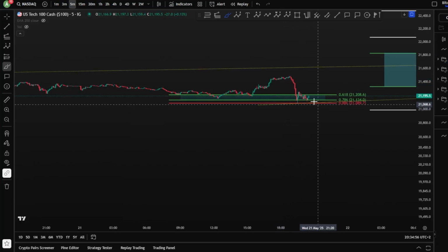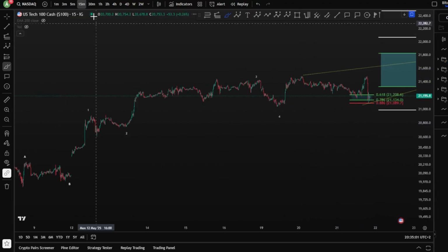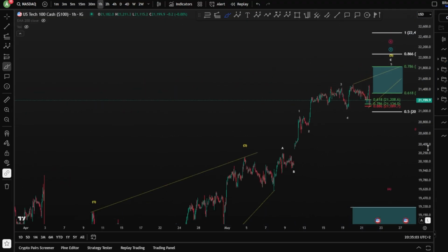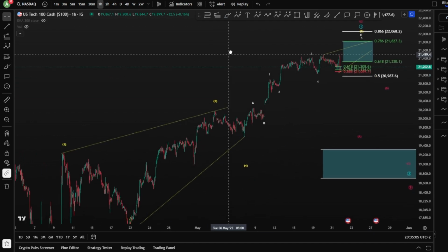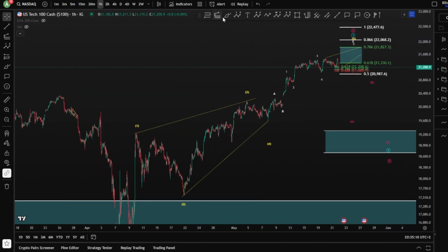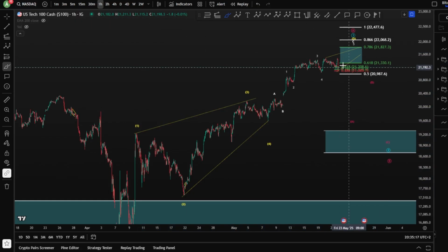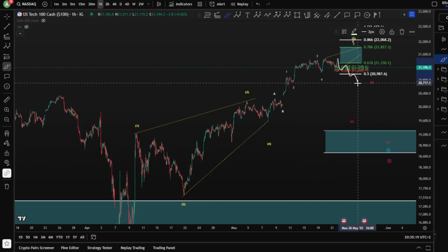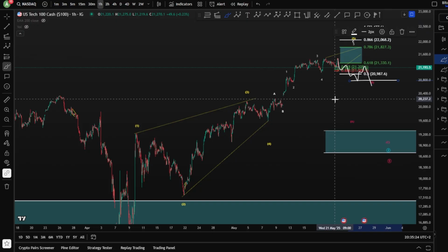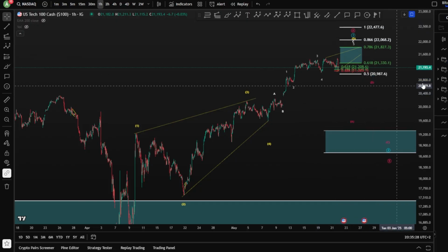However, if it is related to the news, it might go back very fast as well, the same as it dropped down very fast. So we still need, of course, to see what's going to happen in this scenario. Basically, I don't see a top yet for the leading diagonal. I prefer a much clearer signal, or to see 5 waves toward the downside, 3 waves up, and then continuation toward the downside to break it here.